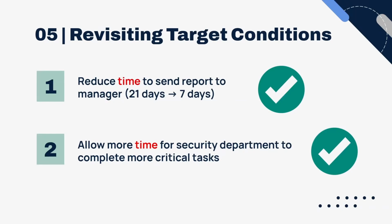Revisiting the target conditions, we have reduced the time taken to send the report from 21 to 7 and allowed more time for security department to complete more critical tasks at hand.